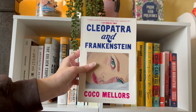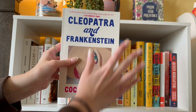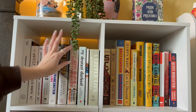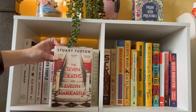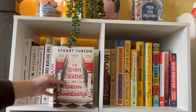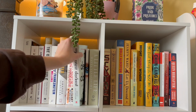I don't know what it is about this cover. I think it might be the simplicity of it combined with the font and the picture. It's gorgeous. I love this cover. Next we have The Seven Deaths of Evelyn Hardcastle, which unfortunately I've heard some pretty bad reviews about. I've actually not heard a good review, but it is very popular, so I did get it.